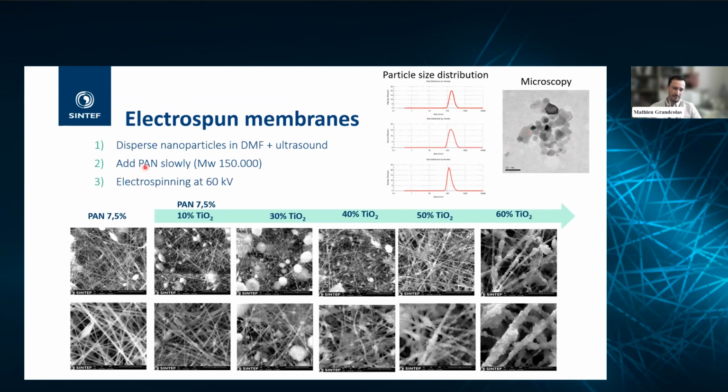Then we add the PAN very slowly at this kind of molecular weight. It's like long spaghetti. If you don't do it that way, it's very difficult to take it back. And we electrospin at 60 kilovolts, and we have this kind of very nice image.